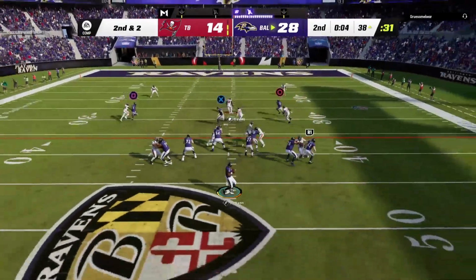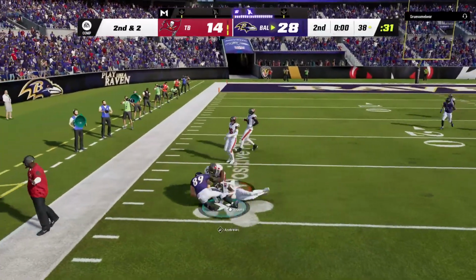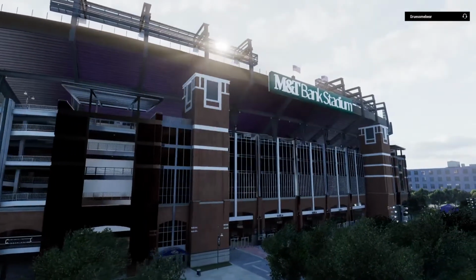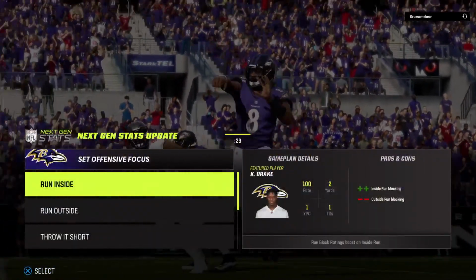Play action. Now Jackson. He's got his man. It's Andrews. And this is going to lead to another first down as the tackle's made at the Bucs 28. That's it for the first half. 2 more quarters to go. We'll have plenty more to see after the break.